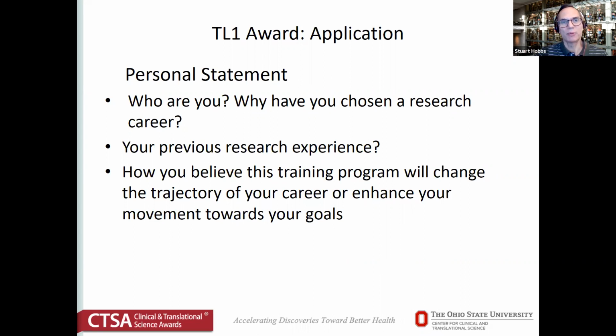So in terms then of the personal statement, it's asking you to talk about who you are, why you've chosen a research career, what your previous research experience is, and how you believe this training program will change the trajectory of your career or enhance the movement toward your goals. In fact, why are you applying for TL1 as opposed to a different training grant? Why is this particular one important and valuable to you? How will this training benefit your plans and your goals for your research career?